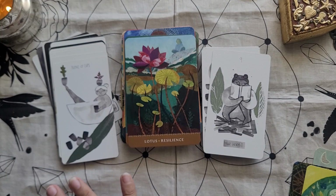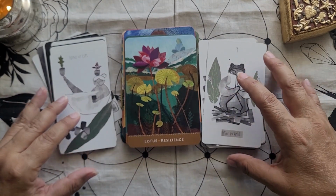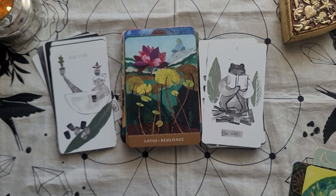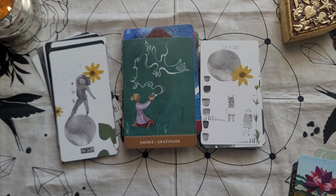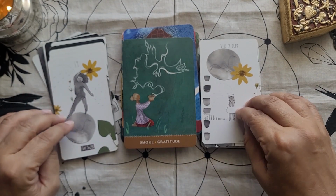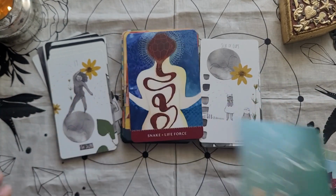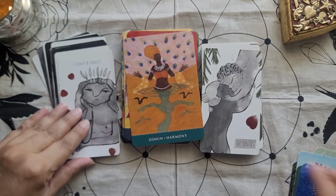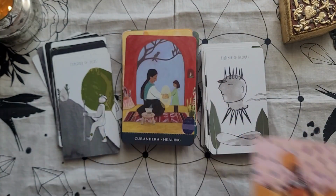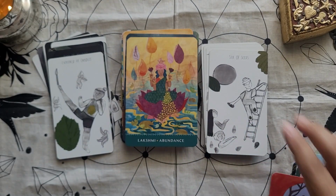I love the way that the white space within the Future Ancestors deck kind of opens it up, gives it a little bit more freedom, a little bit more breath. And the tones are very neutral in this deck, the Future Ancestors, but it does tie in to the colors that you're seeing within the Wild and Sacred deck. So I don't know, this is really a nice little combination here.